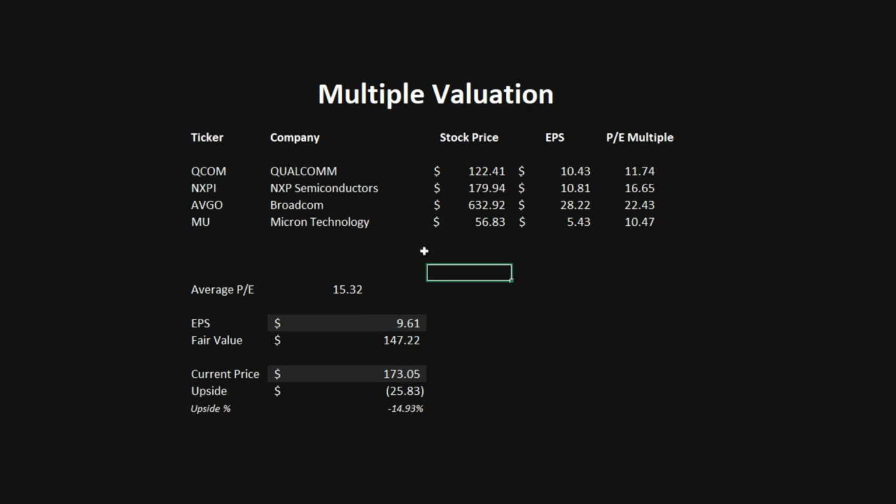The fourth model that we use is the multiple valuation. In this model, we look at similar companies to Texas Instruments, look at their stock price and their earnings per share. This way we can determine the average PE multiple in the industry, which in this case is 15.32. All we have to do to get a fair value is to multiply by the earnings per share that Texas Instruments is generating, which is $9.61 a share, giving us a fair value of $147.22, which is almost a 15% downside of this model.